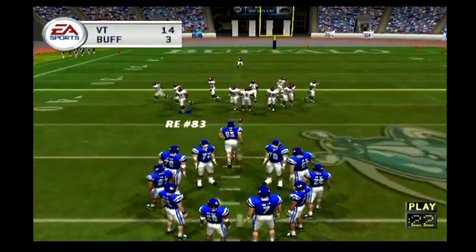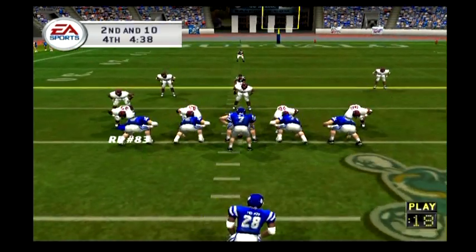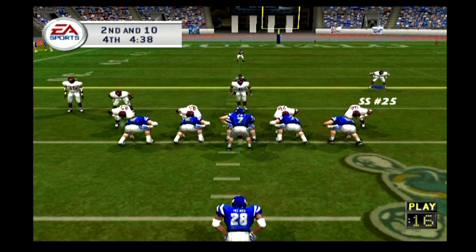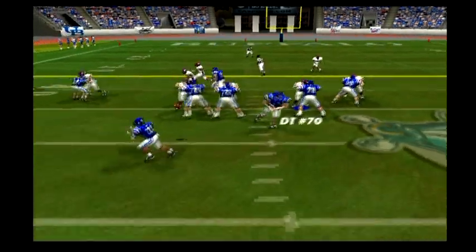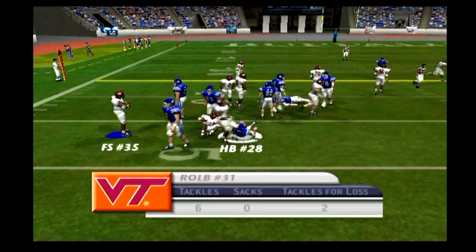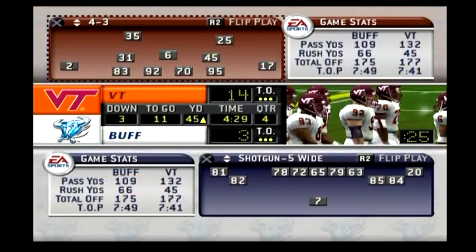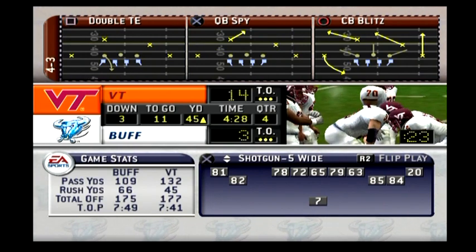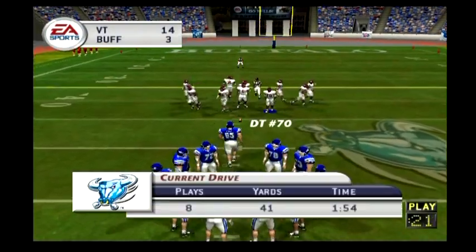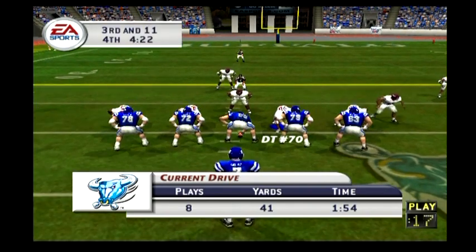It's second down and 10 to go. Ball on the 44. Virginia Tech lines up defensively in a 4-3. Pitch left. And they hit him in the backfield. So he's tackled for a loss by the linebacker. Third and 11 coming up here. Ball on the 45. Number seven lines up in the shotgun.